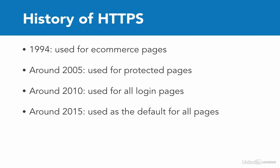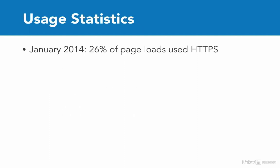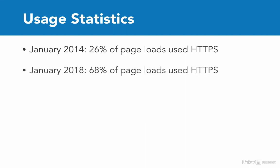And we could prevent a lot of malicious activity on the internet if we could just get everyone to use HTTPS. And that change has happened very quickly. In January of 2014, 26% of page loads were using HTTPS. In January of 2018, that number had jumped up to 68%. That's a huge change in a very small amount of time.